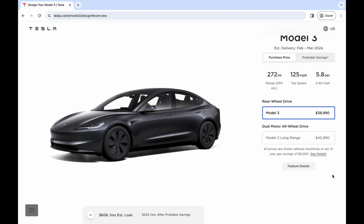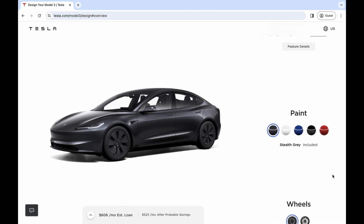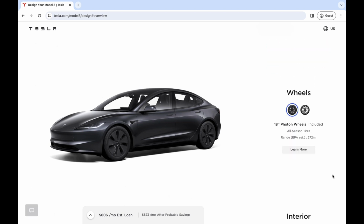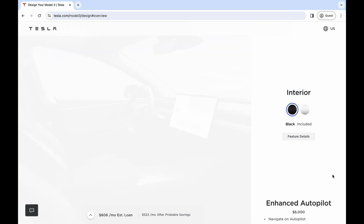Because before, the Model 3 Performance kind of looked the same. Obviously got the bigger rims, but the body and everything else kind of looked the same. So maybe they're going to do some changes with that. And also performance-wise, I'm pretty sure it's going to be a lot faster than the previous Performance. So it's probably why they haven't added it to the site yet. But definitely if they do, we'll keep you posted for sure.